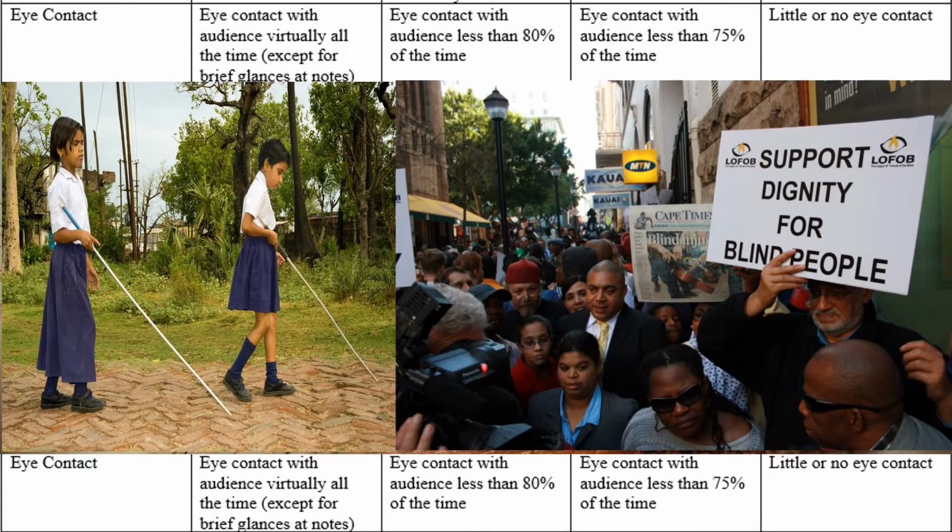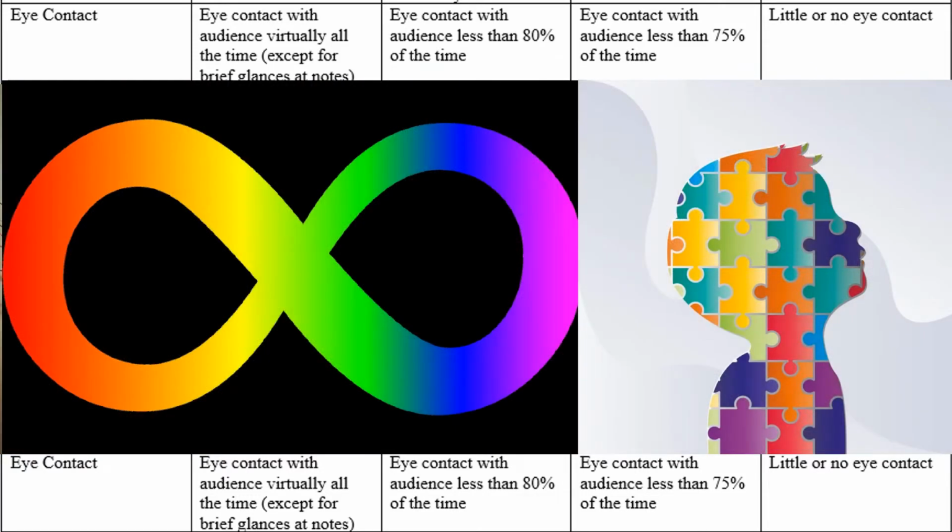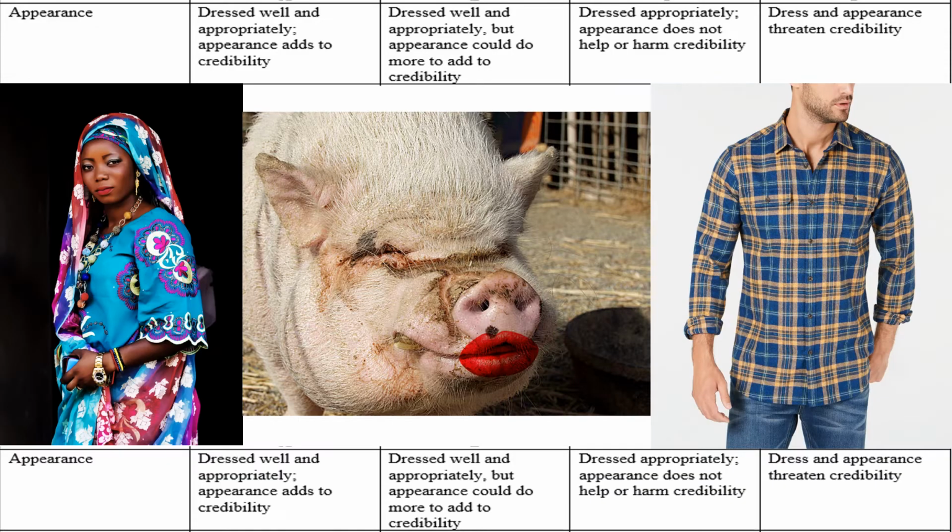For example, blind folks might not be able to make eye contact with every single person in the audience, and they might not know where every single member of the audience is located to look at them. Neurodivergent folks, including those on the spectrum, may be uncomfortable with eye contact, especially the eye contact demanded in public speaking rubrics. Eye contact for those folks can provoke anxiety and undermine performance, making eye contact a not productive strategy for them. Like eye contact, evaluating appearance can privilege some over others.